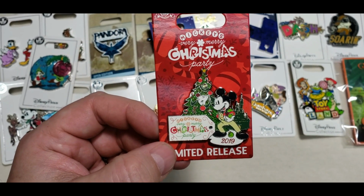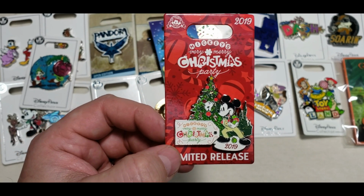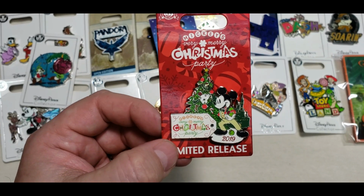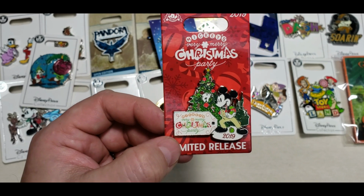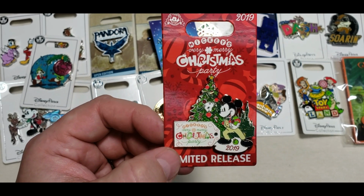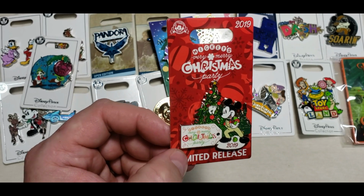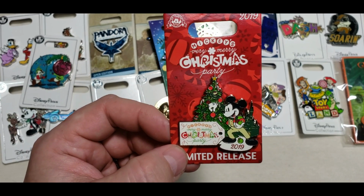I think some travel agents will say they're not busy because you have to pay extra for them, but it was a sold out night and it was insane. But I'm glad I got the pin. Glad I did it, and I'm glad I have the stories to tell about it. But we might be able to skip Christmas party next time.